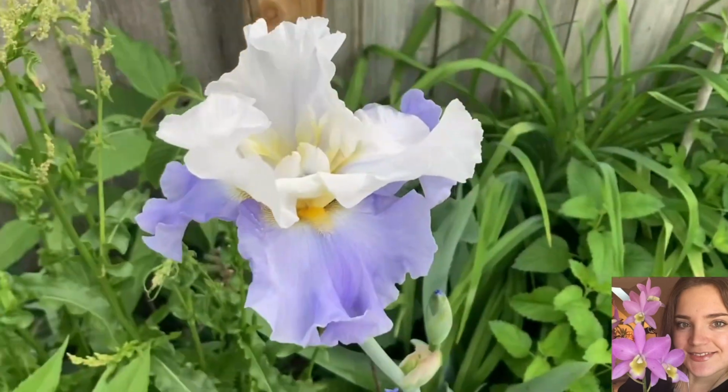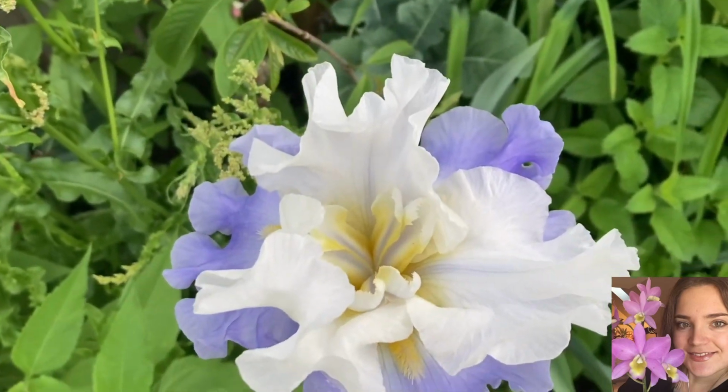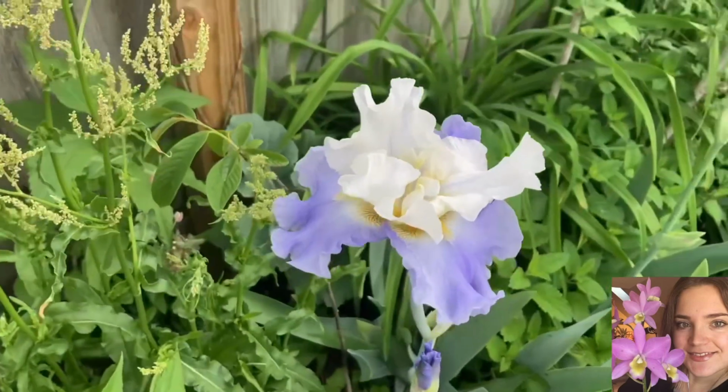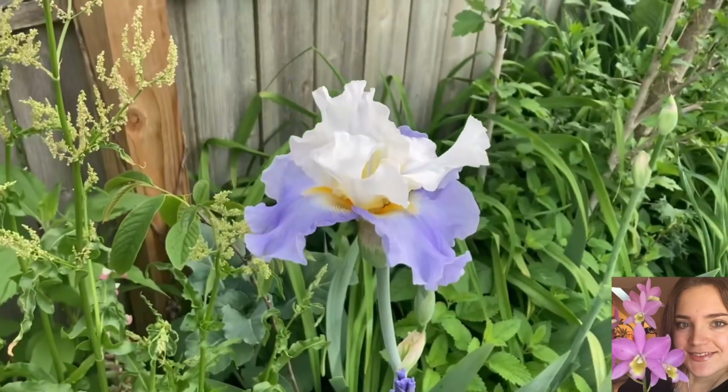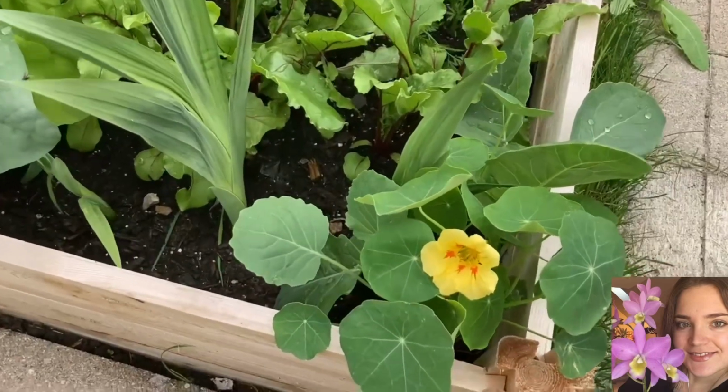And the first one that will greet you is this beautiful variegated iris. I love the combination of colors over here, yellow and blue and white, so majestic. Too bad it only blooms for a short time.